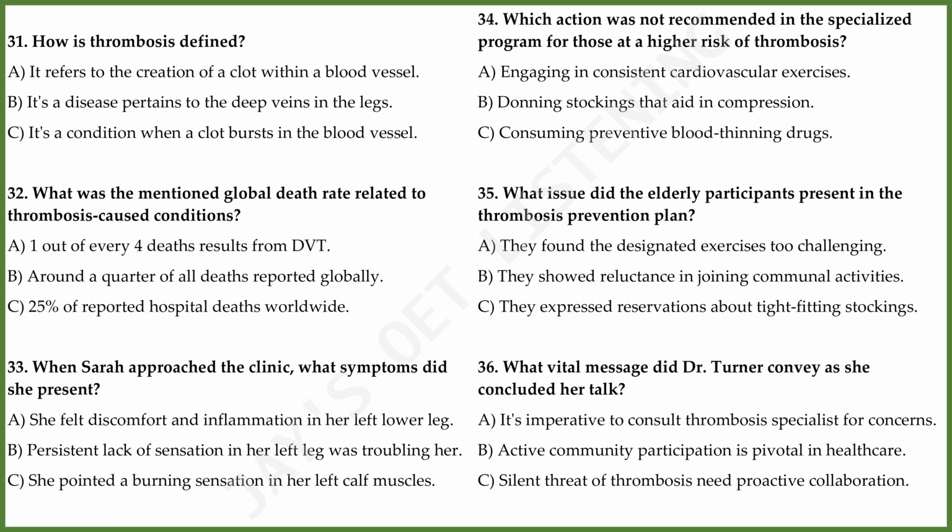Despite its gravity, thrombosis doesn't always make the headlines. Yet, according to recent research, 1 in every 4 deaths worldwide is due to conditions caused by thrombosis. In our urban setting, several lifestyle factors contribute to the risk. Extended periods of immobility, like those long hours spent at desks or during lengthy flights, are significant risk factors. Additionally, certain medical conditions, surgeries, and even specific medications can heighten one's chances. A few months ago, a 28-year-old woman named Sarah came to my clinic.